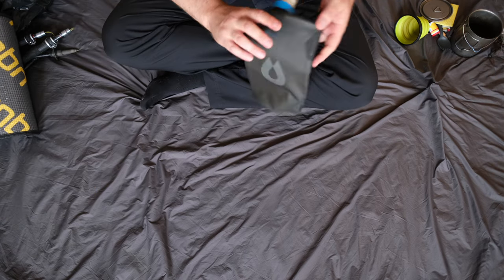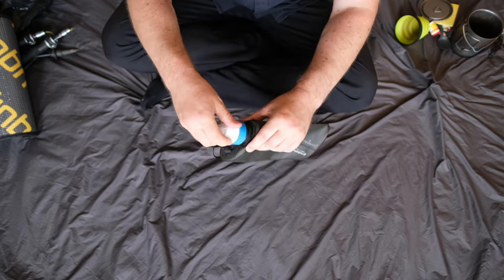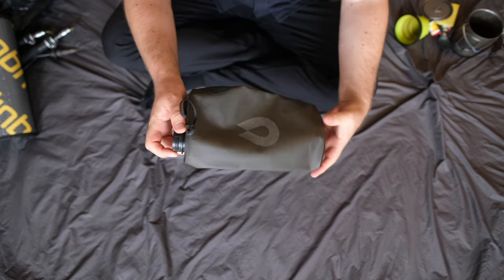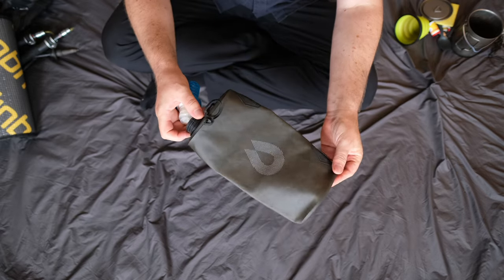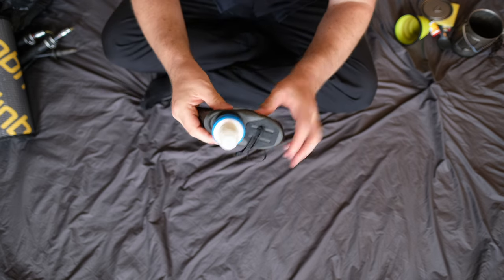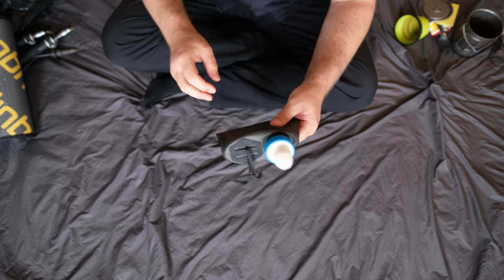On to the cooking system. Well, so I got a Katadyn BeFree filter that's hooked up to a Hydrapak. Now this Hydrapak is one of the few packs you can buy separately that would actually allow you to screw on this Katadyn filter. So it's a 2 liter pack here.